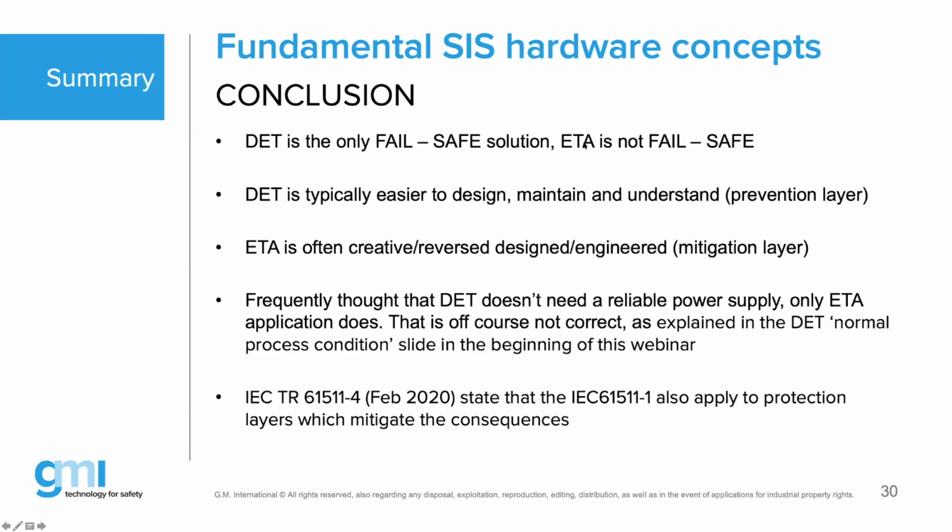So, conclusion, a de-energized to trip is the only fail-safe solution. An energized to activate is never fail-safe. So when you are mixing those types of principles in one safety platform, please think about the difference, because one part will be fail-safe and the other part is not fail-safe, unless, of course, you start to do, call it creative engineering in your design towards the final elements with some smart positioners, etc. Sorry, smart relays, not positioners, smart relays.